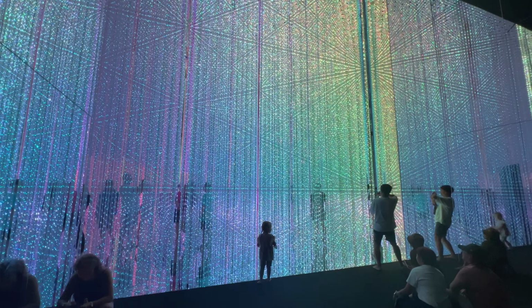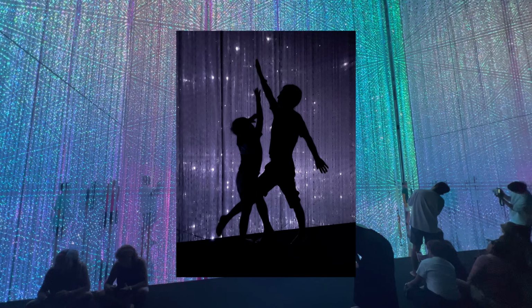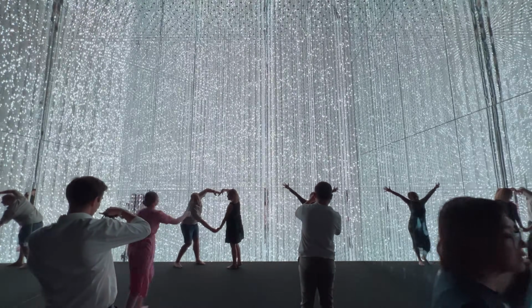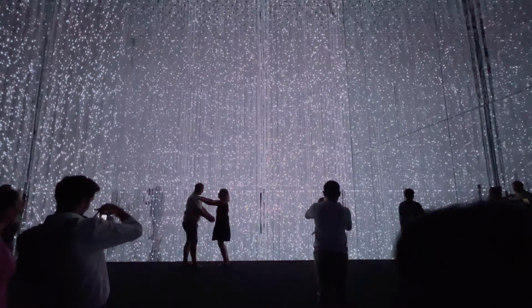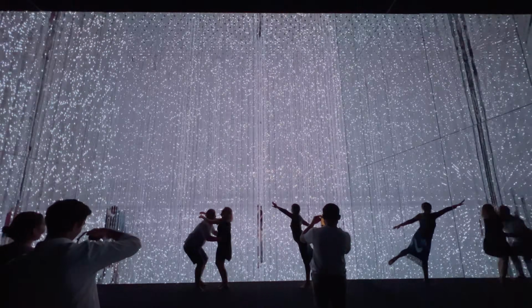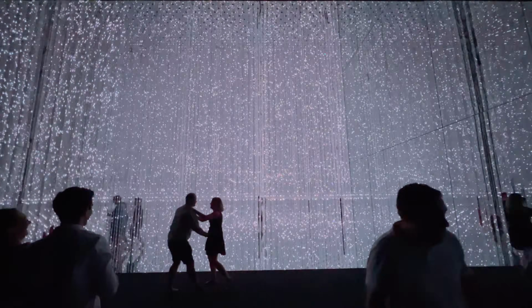This is another spot. The floor here is not a mirror, so you can take fantastic silhouette photos. You can also take photos like this. Another spot here is the art you can get involved with. You can also do it from your smartphone.